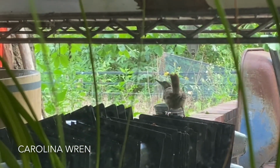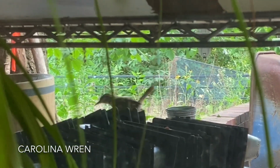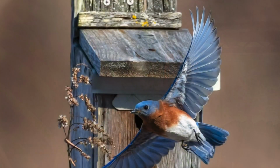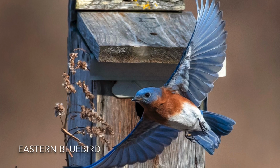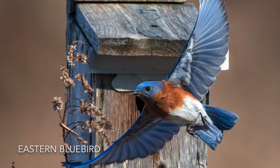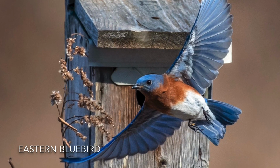Or you may see a little visitor up around the building, searching around for insects to feed its young. Or if you've been keeping your eye on one of our bluebird boxes, you're likely to see the eastern bluebird or one of the other various visitors to the boxes.